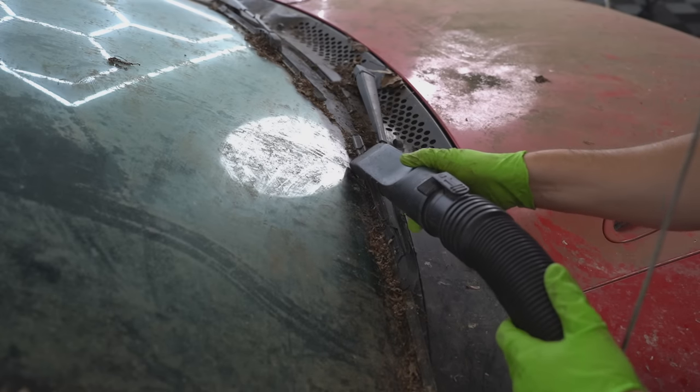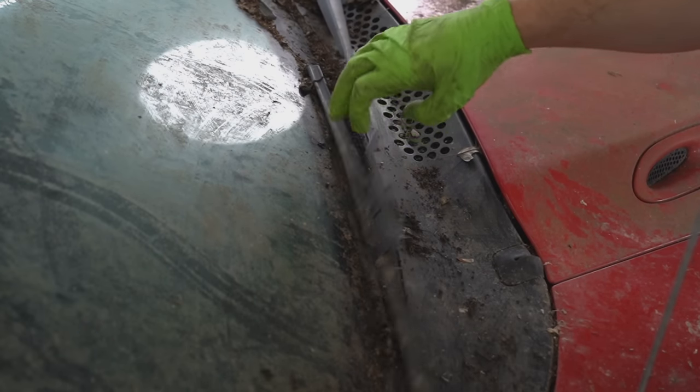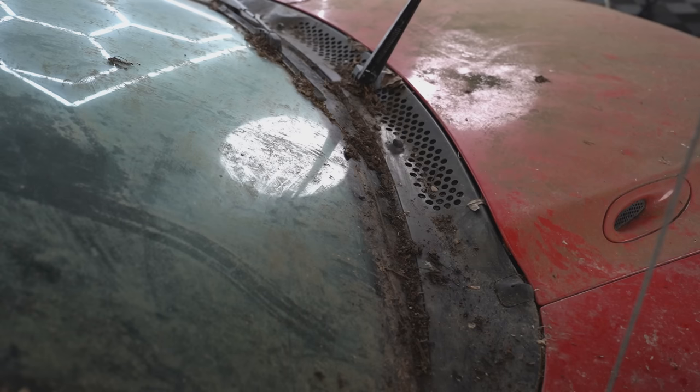Okay, so before we start washing off the actual car, we're gonna vacuum all the loose dirt off the surface and then anything out of the jambs. That way it's not flying all over our shop and it makes the detailing a lot easier.